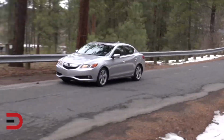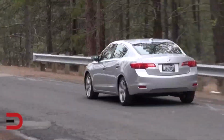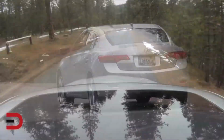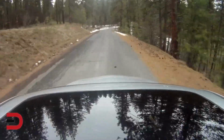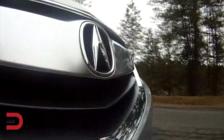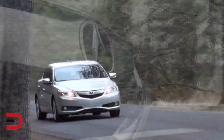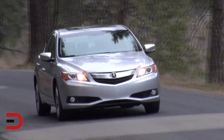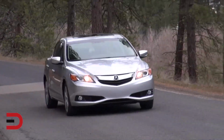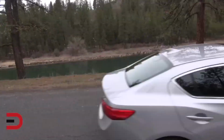Suspension is excellent, and they're using some new suspension technology in this car that normally is seen on European luxury cars, so the ride is really nice. My ultimate dream would be to see them do an ILX Type R and stick a turbo on this car, 250, 260 horsepower, firm up the steering, firm up the clutch a little bit, and this would be an absolute tuner car for the ages.